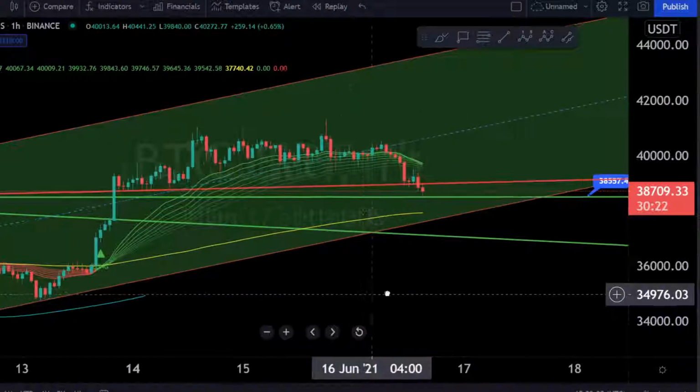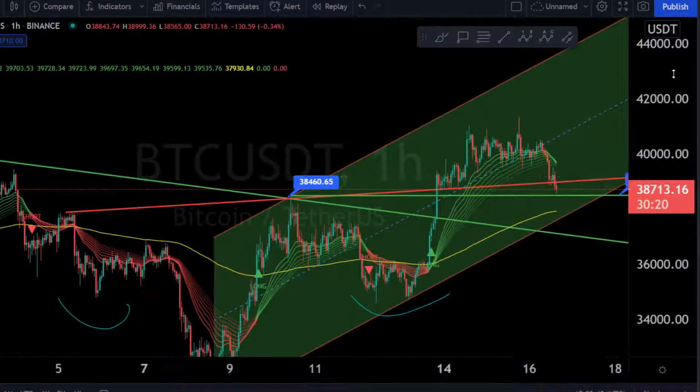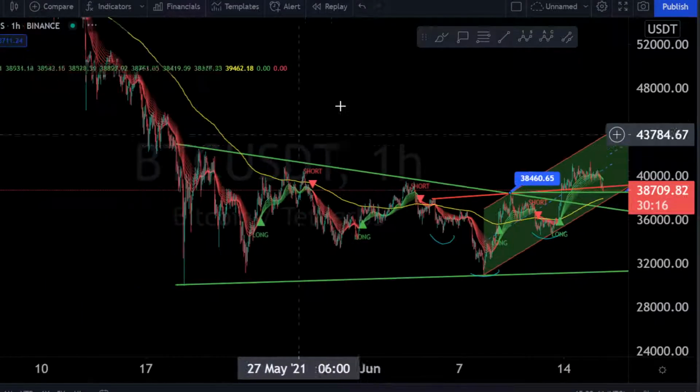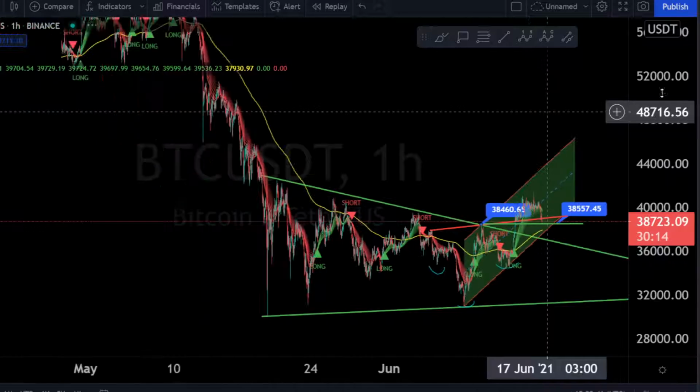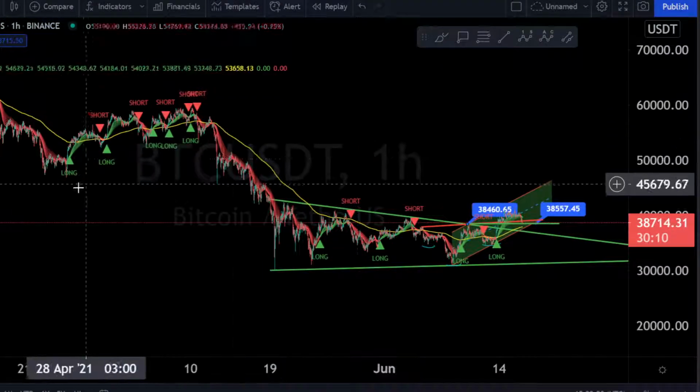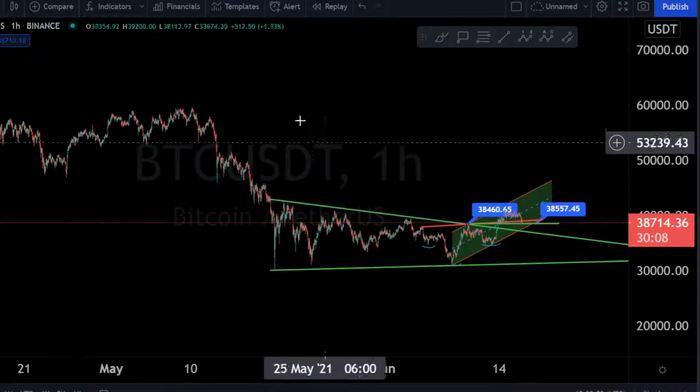Guys, the time is over. I have so many things to watch. I have so many things to say. I would like to show you the Fibonacci line and something like this, but the time is over. But guys, very quick, it's so important for me to show you this one. Let me show you very quick this one.